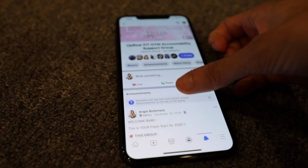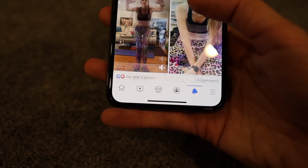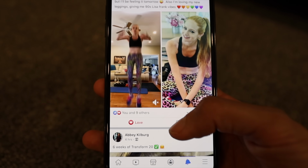So the idea is that you get ripped. And these are the girls in my Fit Gym. I freaking love them. So I usually go live every single day and I check in with them. So this day was really special because I was actually just giving them access to everything. So if they're in the Fit Gym, they get access to any future programs as well as any older programs. So they have 4-week shred, 6-week sculpt, and now the 8-week cycle out program, which is awesome. I freaking love these girls.